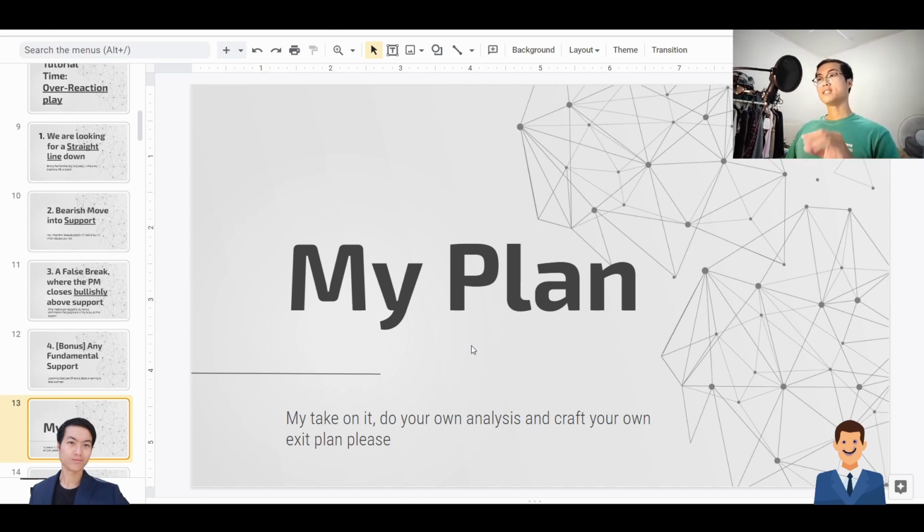Do your own analysis and craft your own exit plan, please, because as I said, all of us have different risk tolerance and different position sizes. So if you blindly follow other people's plan, you'll be set back. You'll be doomed to fail.